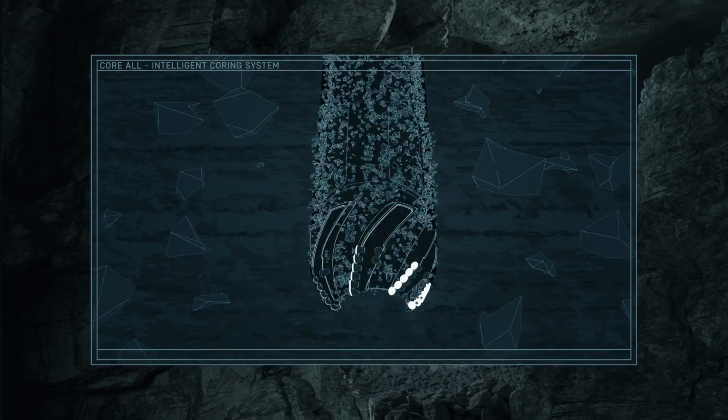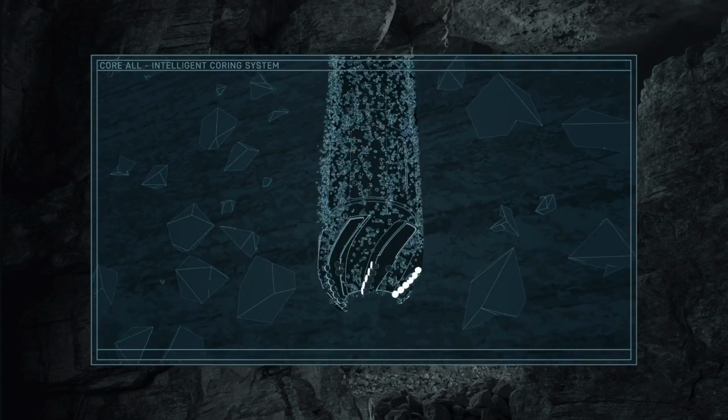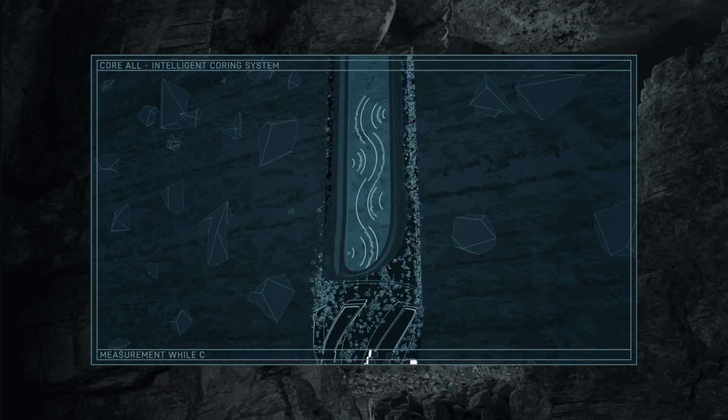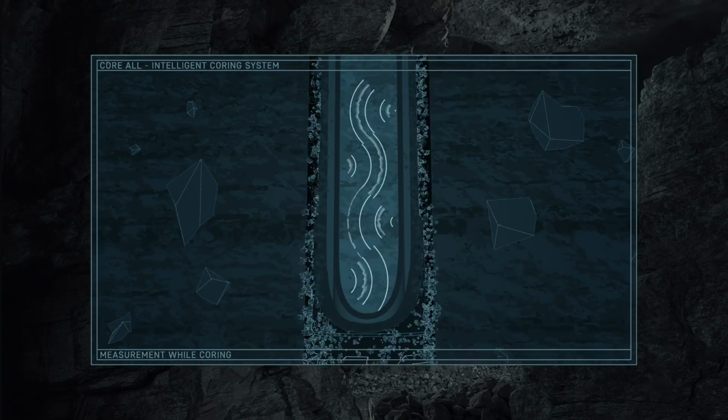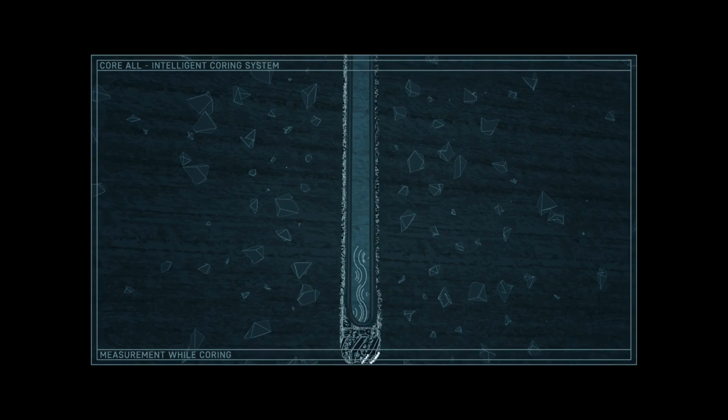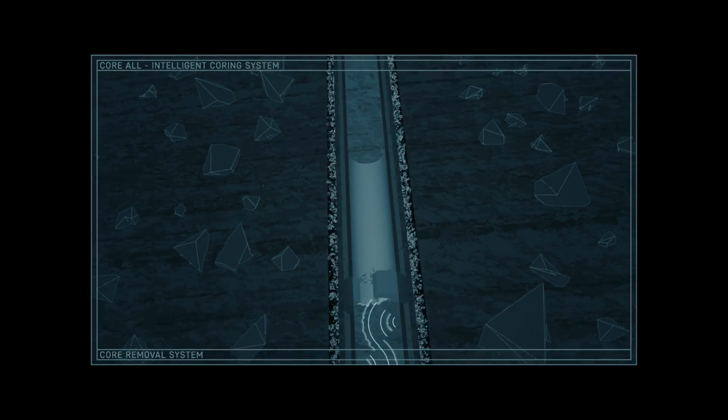Using a tool called Intelligent Coring System, we can take core samples whenever we want, without having to pull the entire drill string. We can take readings on the sample and assess whether or not to keep the core sample. If it's interesting, we save it in the chamber located above the drill bit. If not, we just drill right through it.